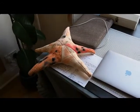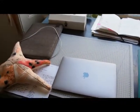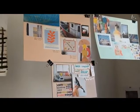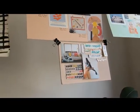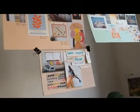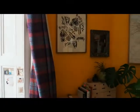There's Olaf, and I have my cutting mats, my Mac, some other little pictures that inspire, but these are my mood boards. I'm going to do a whole video on how I do my mood boards and just talk you through what inspires me and where you can get inspiration yourself. And then I've got a little concept board which has my keywords on. Anyway, moving on. Curtains, if the light comes.